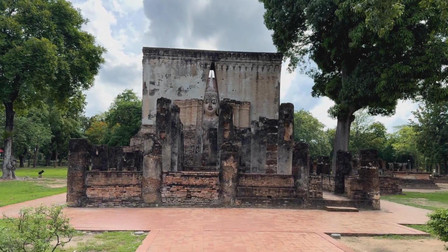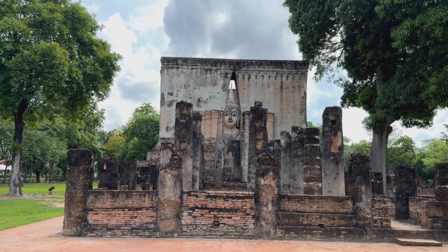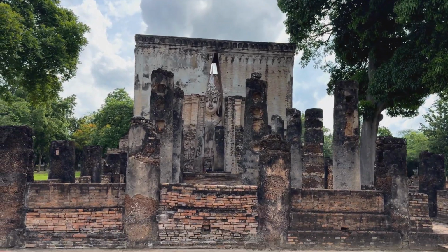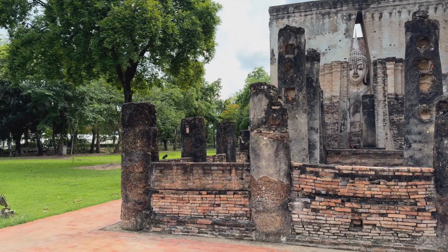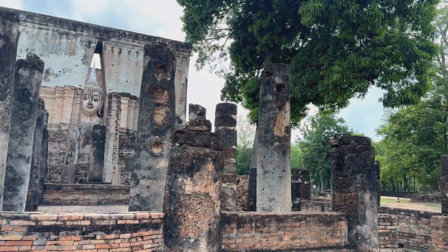Just imagine coming here back in the old days, when all this would have been stuccoed and painted, with all the styling. And there's a little tunnel you can climb up in here. They say that there are 700-year-old murals that are really faded, and some inscriptions in the Thai alphabet in here.